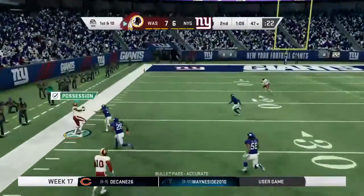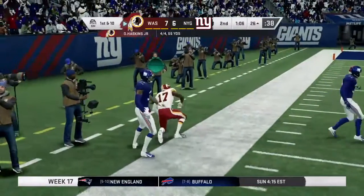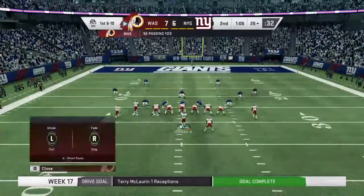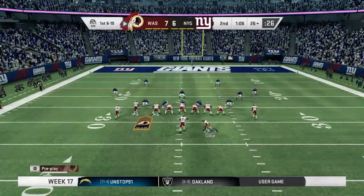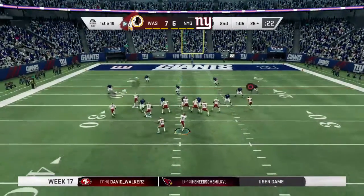Yeah, and you know, at the beginning of the season, you have multiple goals. They just have one now, win the game. A very solid gain of 27. A gain of 27 on the play. First down, Redskins.